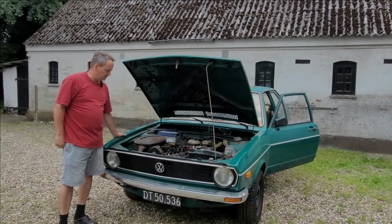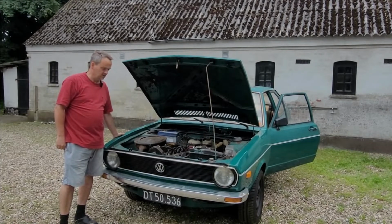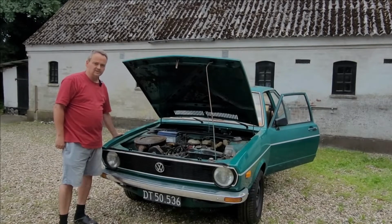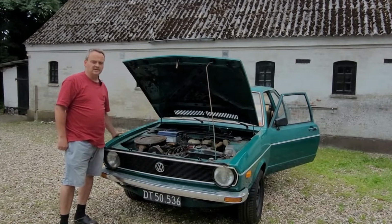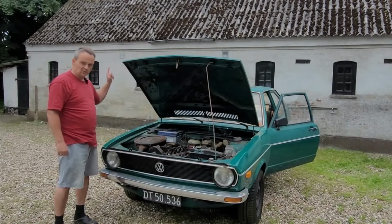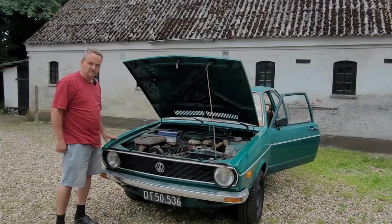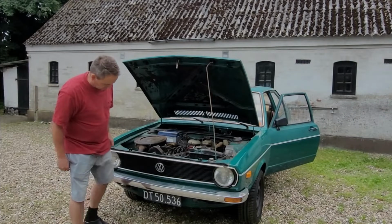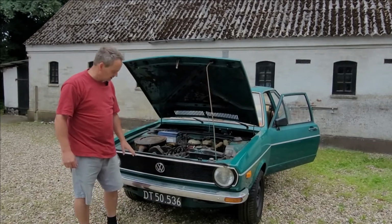I thought I would do a proper introduction to actually one of my earliest project cars. I bought this in 2005. It's registered in 1975, but it's clearly a 74 model. It has the small boot. It doesn't have the opening window. So it's the very first Passat model. It has original Danish license plates.